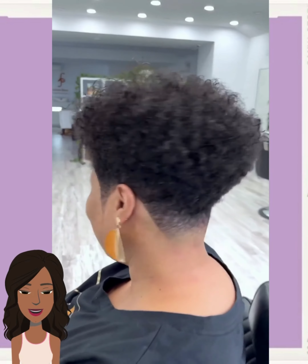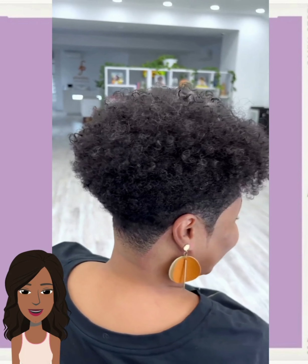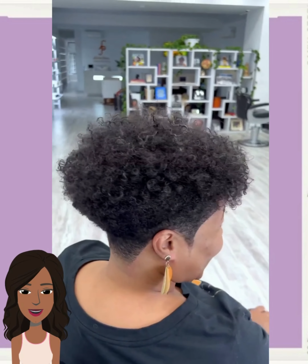Here we see a tapered haircut makeover. She looks beautiful. This is always one of my go-to natural hairstyle ideas if you want to rock some short hair. And you can rock this style out no matter what your texture is.